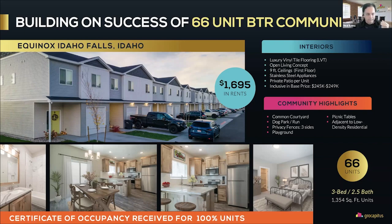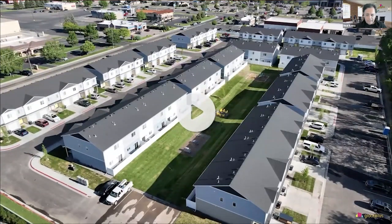And as you can see from these beautiful interiors, these are gorgeous townhomes with 9-foot ceilings, granite countertops, modern appliances and fixtures, all 66 units with 3-bed, 2.5-bath units. Something that we actually regretted doing and we're fixing with our second project. Let's take a quick look at the video of the first community. Here's a drone video.